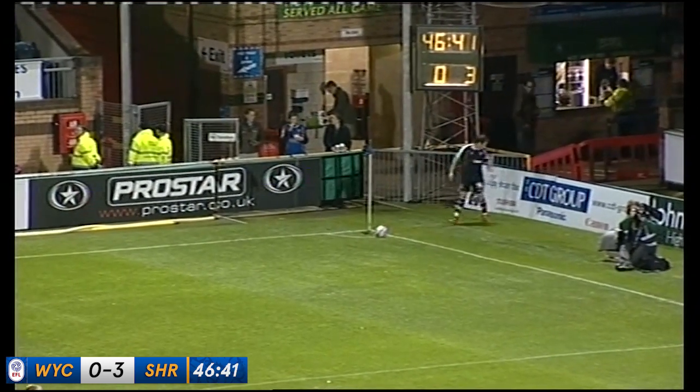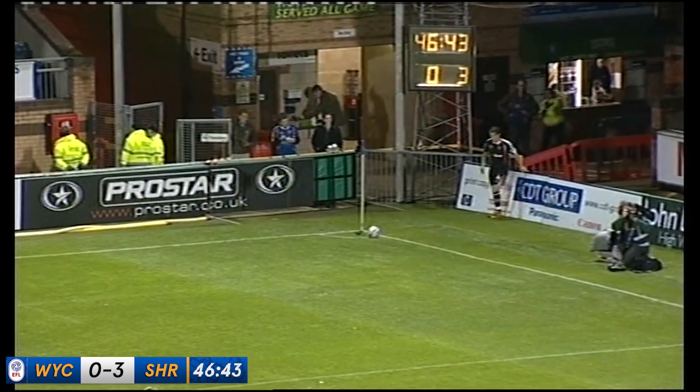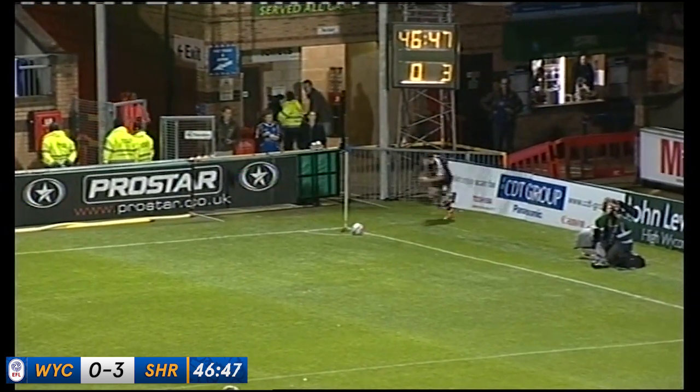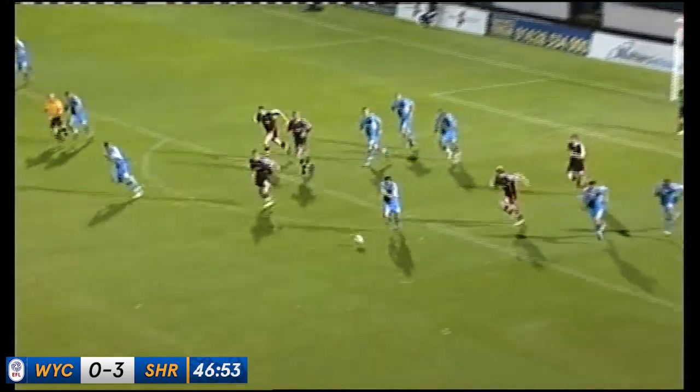And Town have this corner, it's directly in front of the big TV screen in the left-hand corner of Adams Park. Davis with his left hand up as the corner is delivered towards the near post. Johnstone clears, and Thornton miscues his volley goalwards, and a chance for Wycombe to launch a counter-attack.